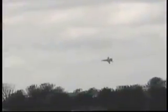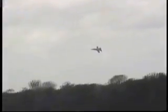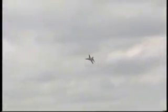Mongo is now setting up to demonstrate the Hornet's extremely tight turn radius. Whether in a dogfight or while avoiding surface-to-air missiles, the ability of the Hornet to turn around in a very tight space gives it a tremendous tactical advantage. From the left, the Hornet minimum radius turn.